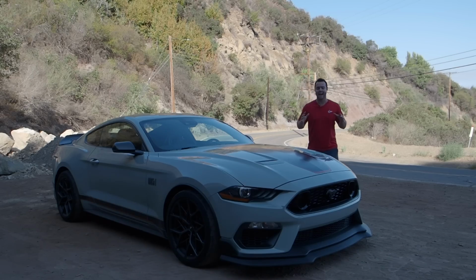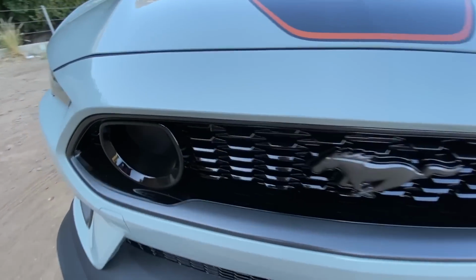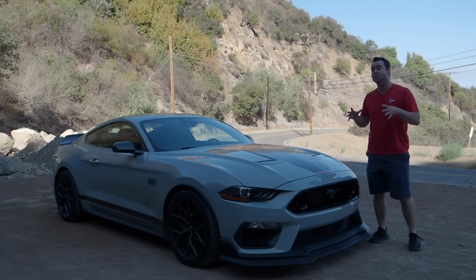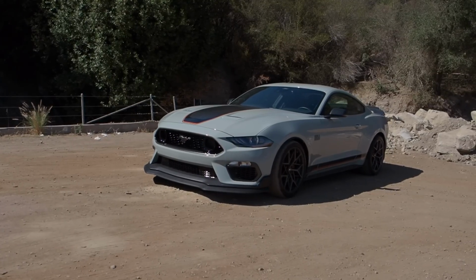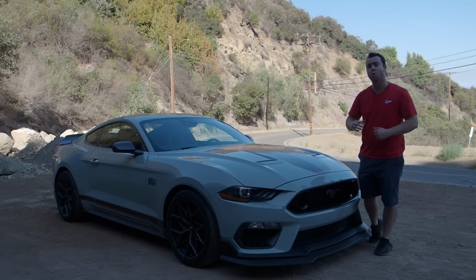The Mach 1 looks absolutely badass. It's got this massive, mean-looking front splitter and these two circles that hark back to the original 1969 Mach 1. This particular color is known as Fighter Jet Gray, which not only looks badass, but it's a really cool color name. That comes as part of the $1,250 appearance package that gives you some really cool orange accents and graphics, as well as orange calipers.